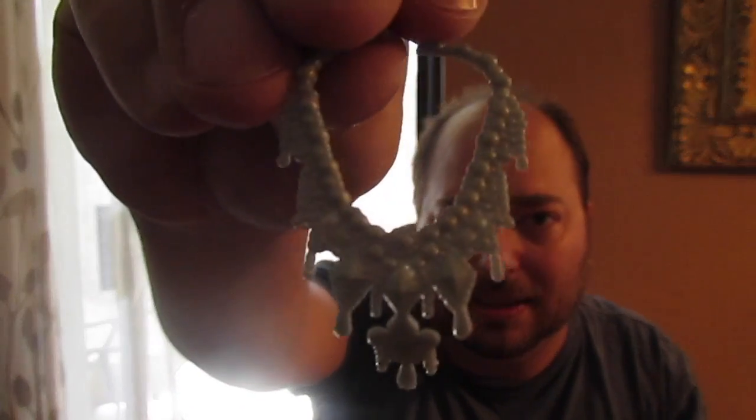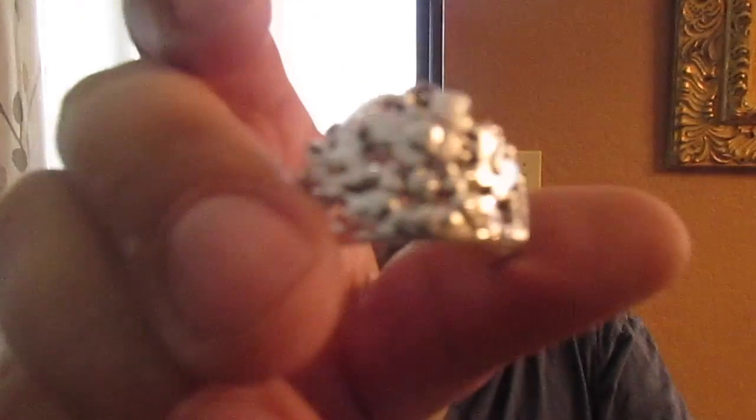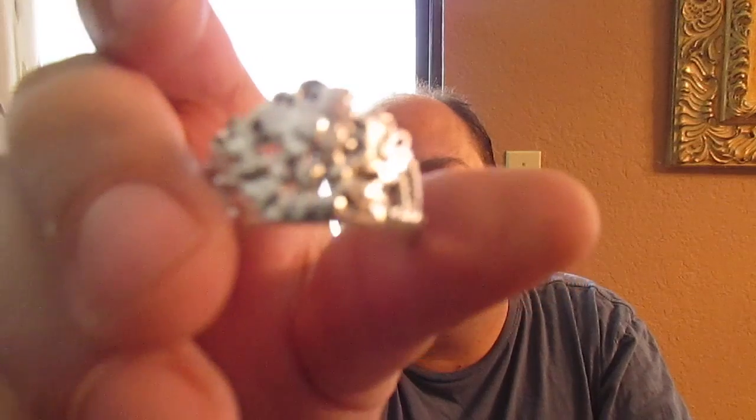Okay, so here's a whole set of Barbie accessories. So here is a necklace. I should grab my scissors to open up some of these. Ooh, beautiful. Here's a beautiful little tiara. And some white Barbie shoes. I'll have to do a Barbie shoe collection video at some point.